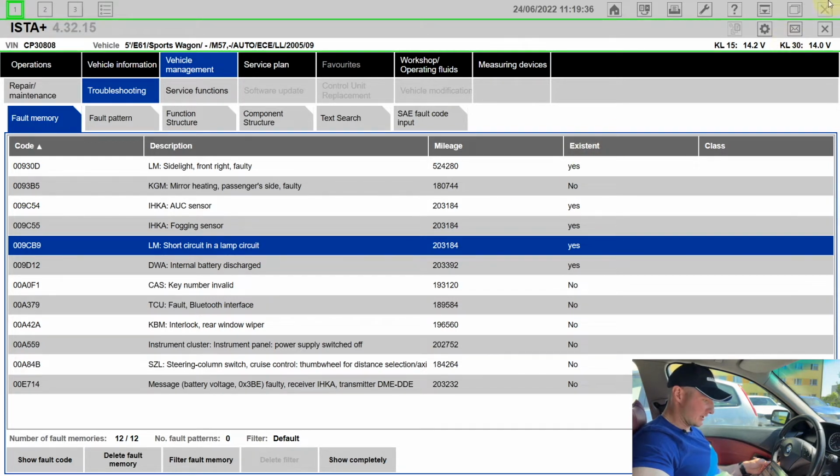We can close the ISTA. So what we're doing next, I'm launching the special software called Tool32. It is the standard package of all the BMW software, so it's not any secret software. You can get it free online without any issues.